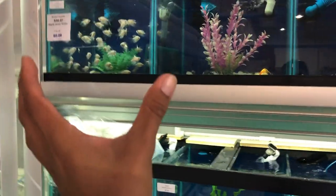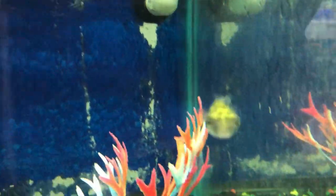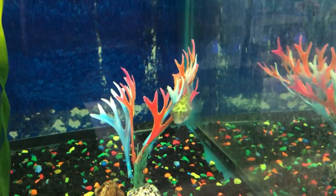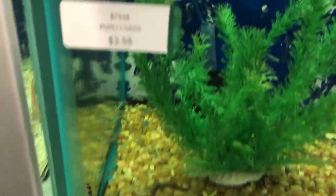All right, guys, we have little fish here. It looks like all these aquariums are for smaller fish, and we are gonna see which one to take home. All right, we got more guppies here. We got these cool looking fish here. Oh, puffer fish. Freshwater puffer fish. Focus. Yes, baby puffer fish.